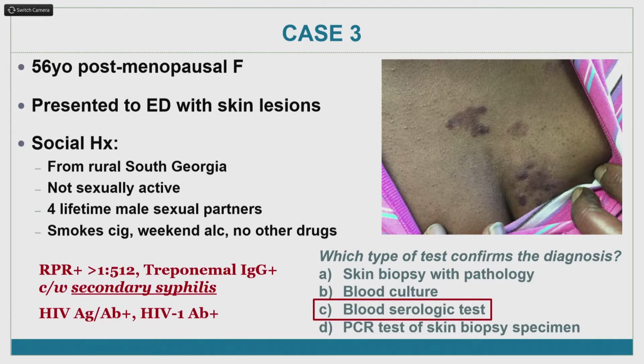So the answer here is C, a blood serologic test, and this is a patient with secondary syphilis. Her RPR was positive at greater than 1 to 512, and her treponemal IgG was positive. Notably, she also was diagnosed with HIV at the same visit.